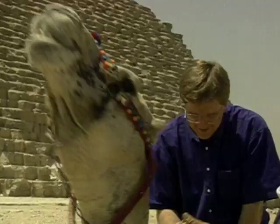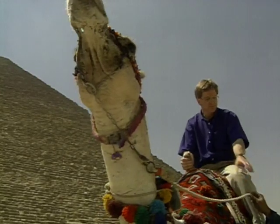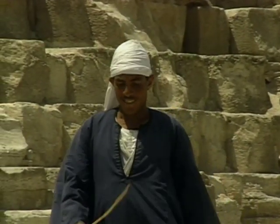Not driving much of a bargain, I'm buying a camel ride for the cost of a taxi ride. About what this man might make in an entire day out in the fields.